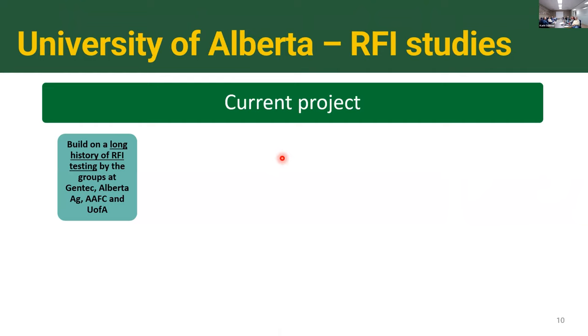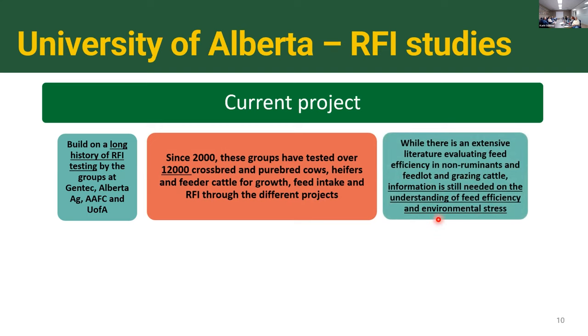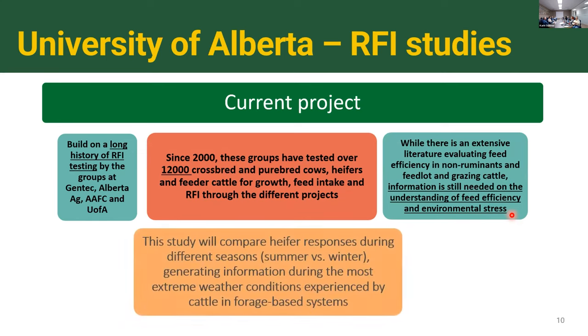So when I came to U of A, I of course knew there was a lot of research on RFI here, done in Alberta, by the university, AAFC, and so on. They have been tested since the 2000s, more than 12,000 animals, like cows, heifers, feedlot cattle. But there is not much information on the understanding of feed efficiency and environmental stress, right? So I thought I had all this background on stress. I was involved in this thermotolerance trial.